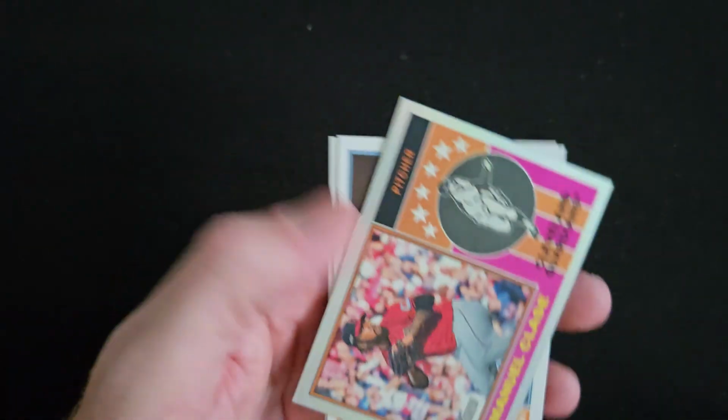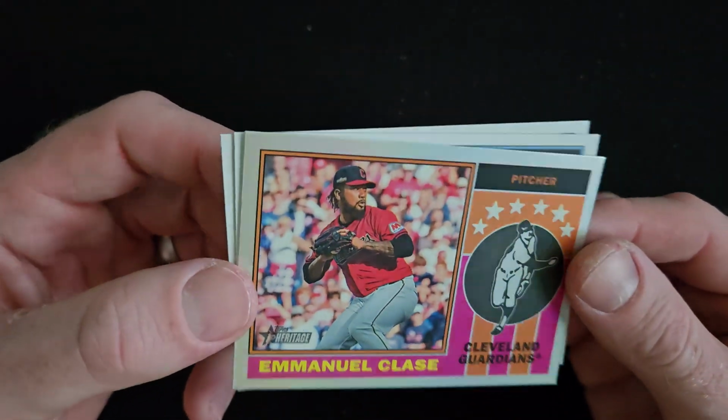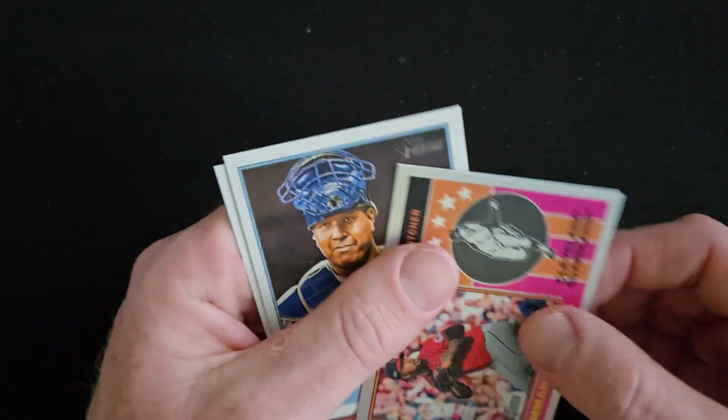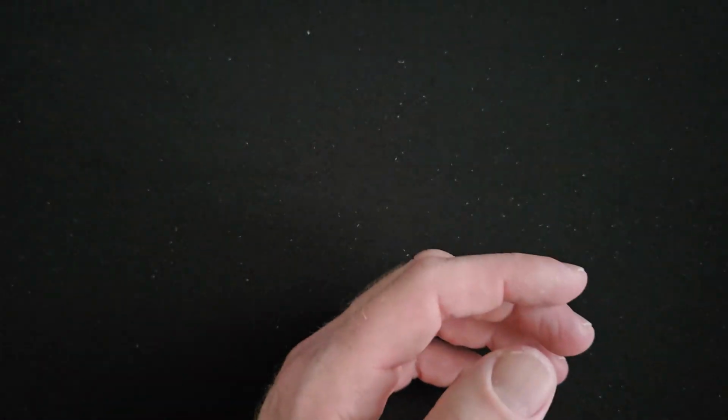What's the backwards card? Some shiny kind of, not special. It's a chrome. Why is it backwards? I don't know. But a little glossy in the front, glossy in the back. Sal Perez, Tatis Jr. This was Target Tuesday.